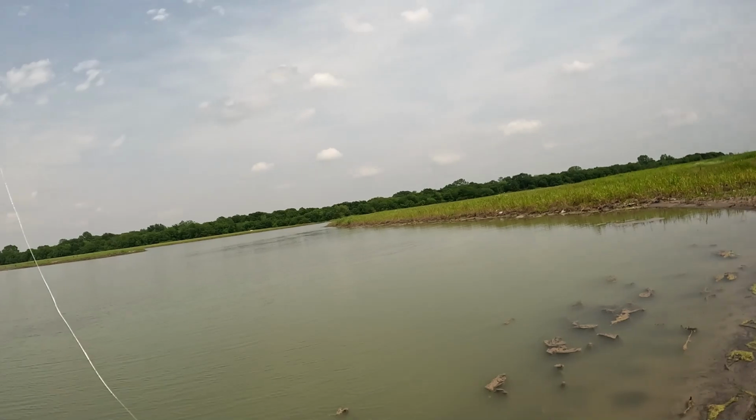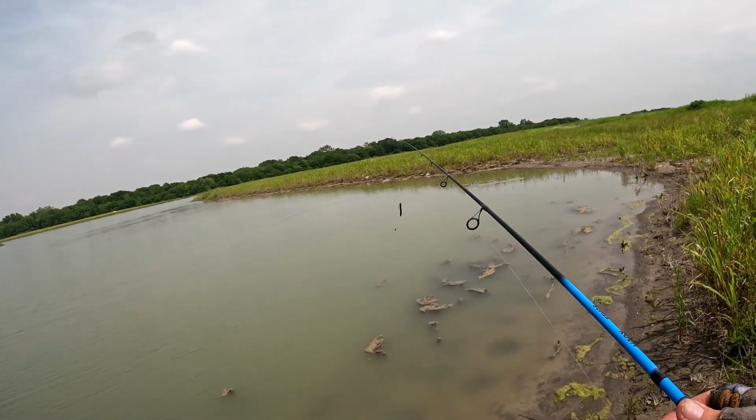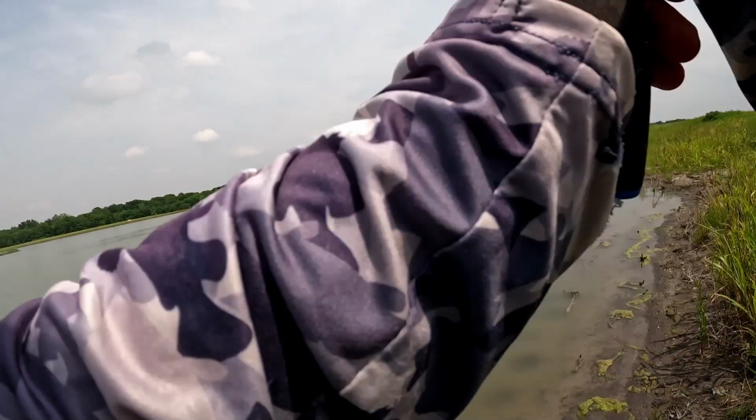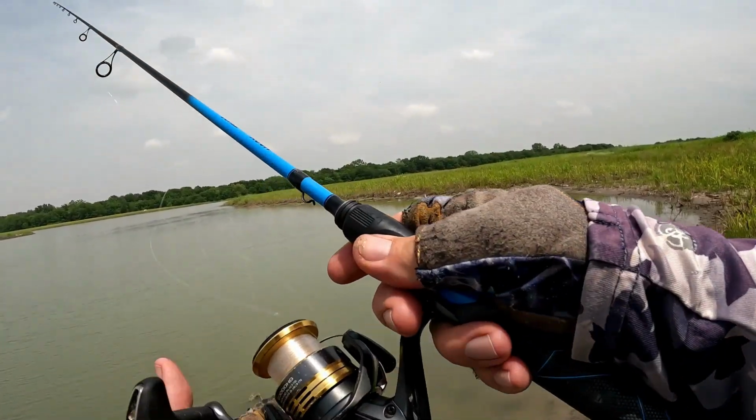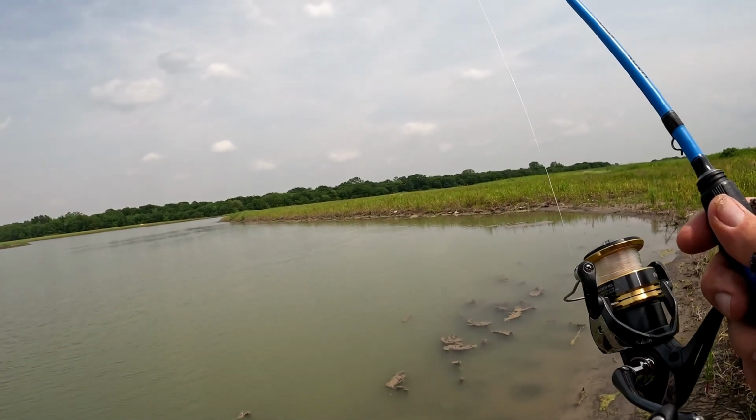Okay, now they're starting to hit the caterpillar. Now the caterpillar's starting to get it. Now we just got to catch one with it. Then it will have proven itself to be versatile because I've caught fish as a wacky worm, and if I get one now, I can get them as a drop shot too.